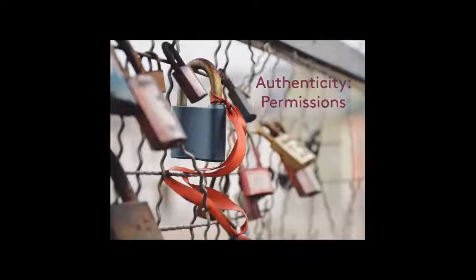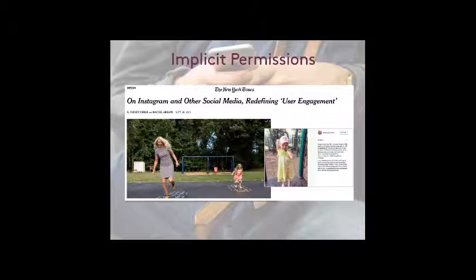But another vital side of creating an authentic consumer experience through visual commerce is that of permission. Authentic brands treat their customers with respect and only use their content with their consent. Some of you may remember this New York Times article from this past fall. It talks about the sticky situation that the shoewear company Crocs created for itself when they used a mother's photo of her child without her permission.